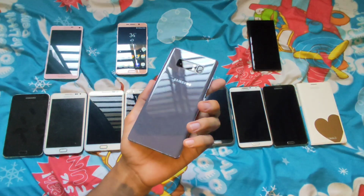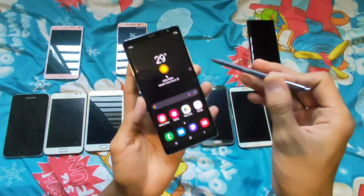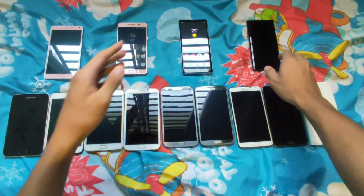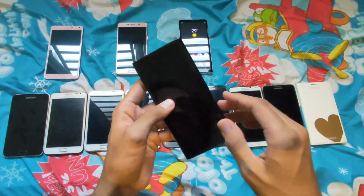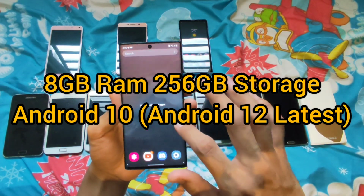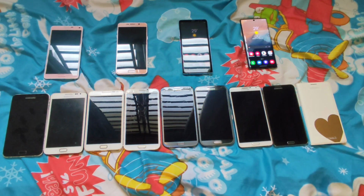and the Galaxy Note 8. Last one is the Samsung Galaxy Note 10. Doesn't come with an S Pen, I need to buy it separately. Very nice. So far, this is my Samsung Galaxy Note series collection.